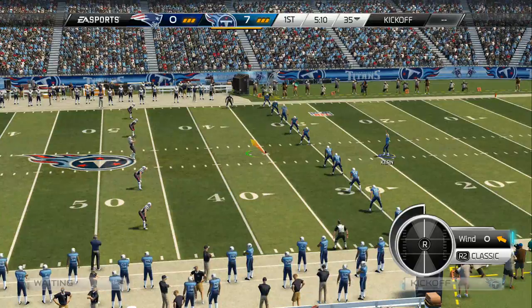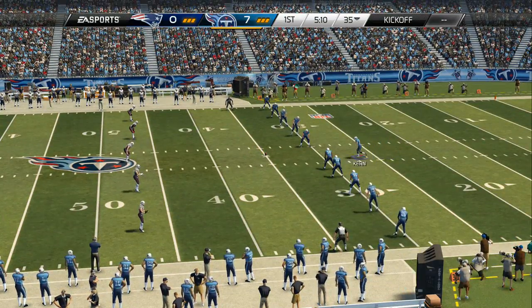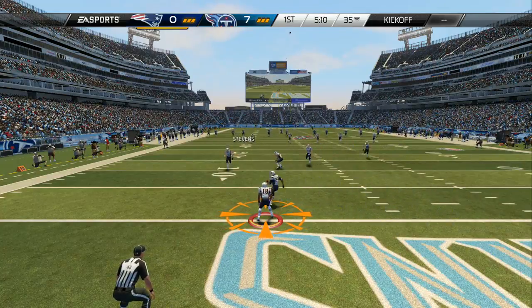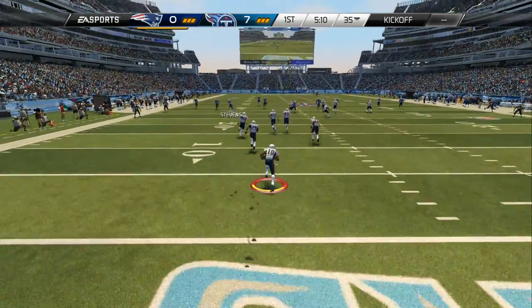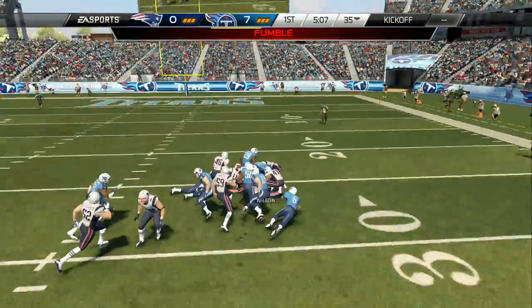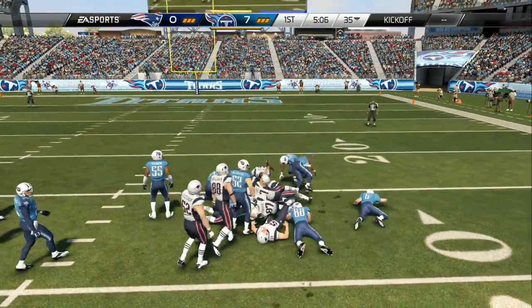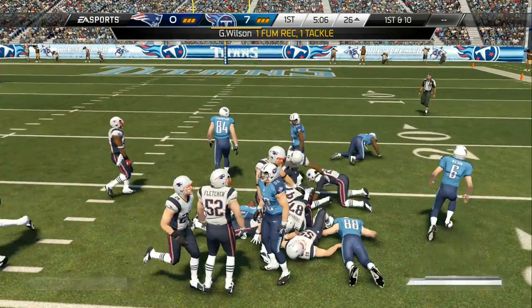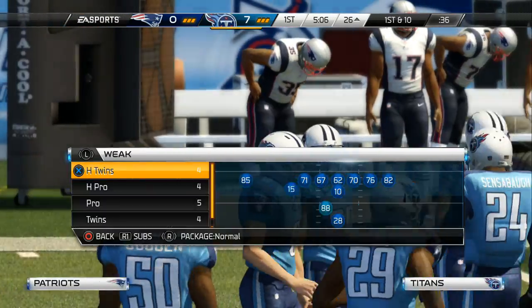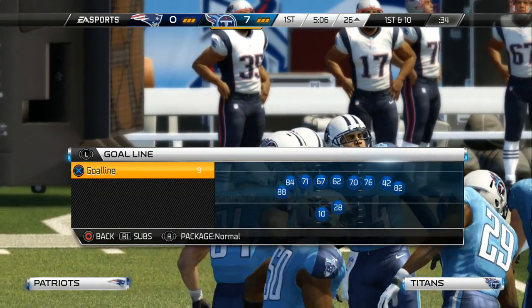The Patriots prepared to return the kick. He's got a chance to return this one. Ball's on the ground. The kicking team recovers, and here they go. What a job by the kicking team. They hustle down the field, they make the big hit, and they recover the fumble.